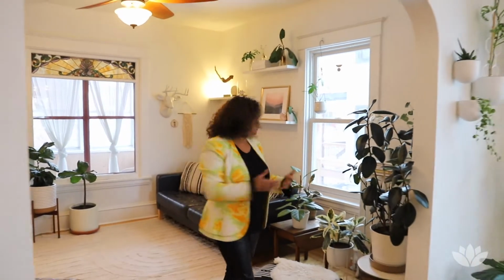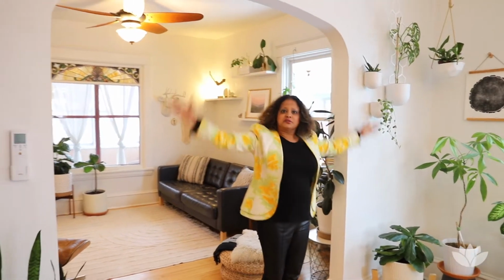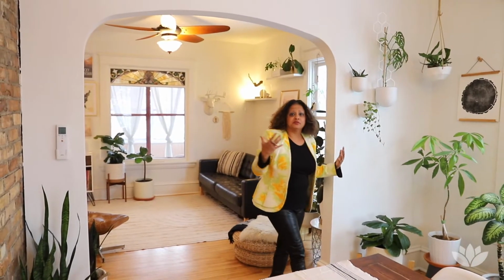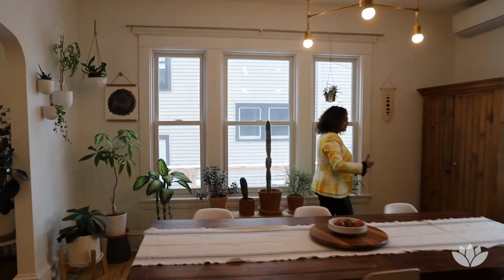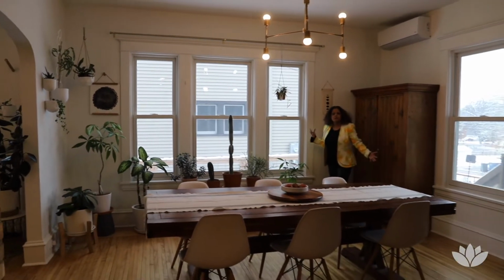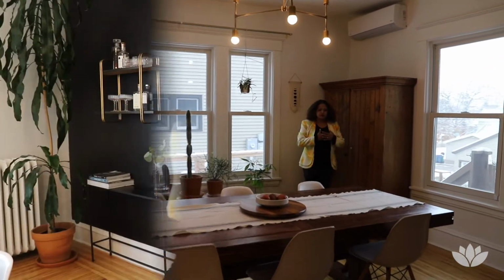So if you love plants, this house is owned by a plant lover. So look at all the amazing plants that she has. Note the arches, which again, typical of that era of home. And this is the amazing dining room. See how big and how deep it is.